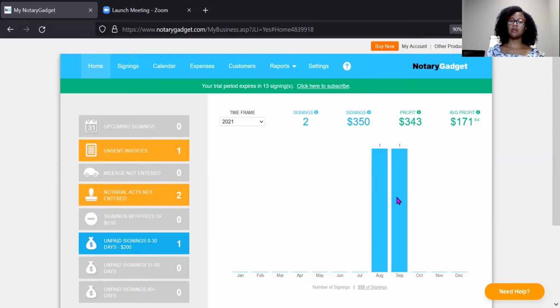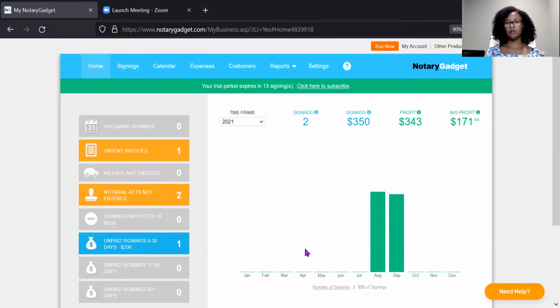Some people say December because so many people are getting cash out for Christmas. But you can look at this and tell what month in the year was your overall big month. Then you can click down here, money of signings, and tell how much you made each month. This page is really my motivator. Like, okay, I want to make sure I'm making over $200 this month, so I want to accept more appointments so I can make my goal.